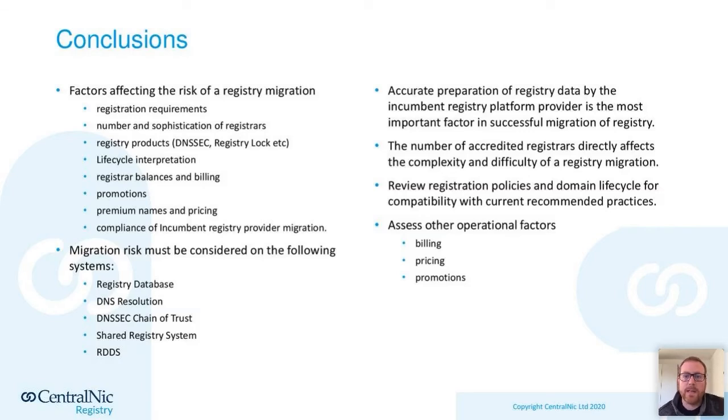And I think any registry service provider that can provide a good service for its clients in doing this migration will have a good plan in place and will be able to provide it to a prospective client very easily, because it would be a standard part of their toolkit. So with that, I think we'll bring the presentation to an end.